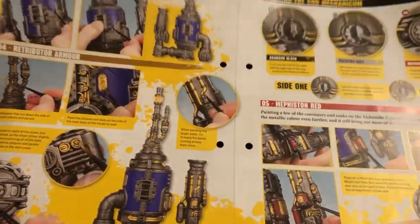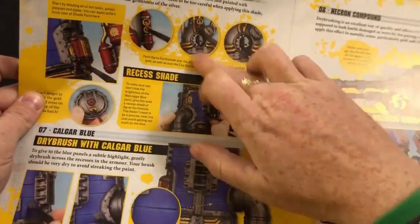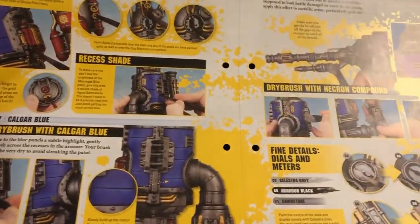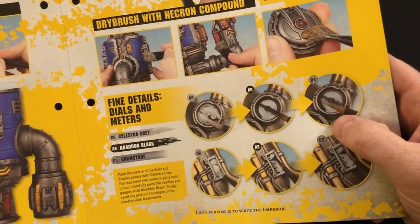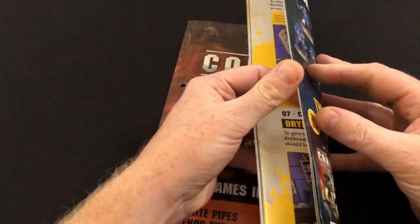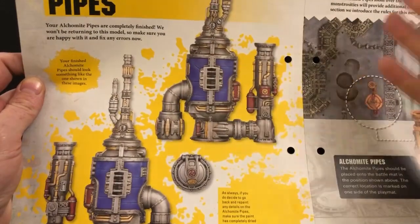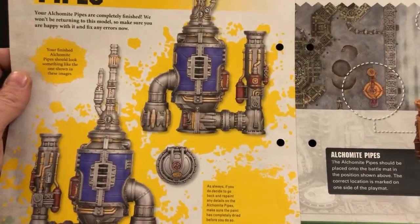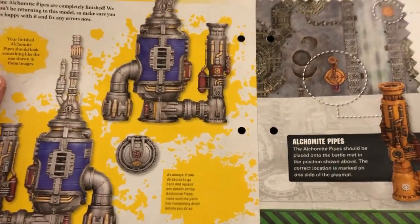So, yeah, the painting guides are great. Good tabletop quality painting guides. If you follow these, you get nice close-ups of everything you're doing. It's going into certain techniques now, like recessed shading and dry brushing, which is fantastic. It's showing you how to do fine details, like the dials, which is really useful. And yeah, and then painting bits blue, which looks a bit ghastly. Yeah, I mean, that is a nice, clean paint job that's going to get those pieces onto the table and looking good. But personally, not a fan of that blue.